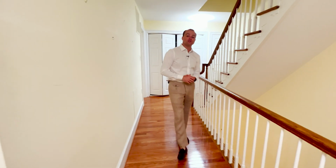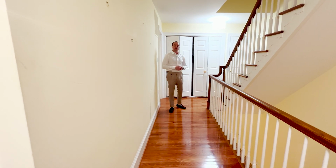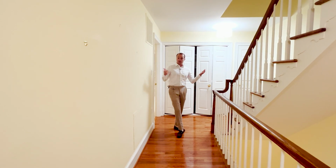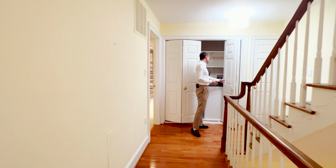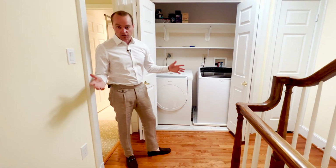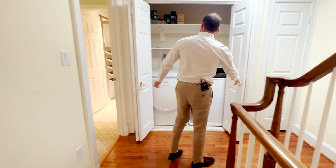So this home was built in the 80s, which gives it more of a modern feel. We live a little bit more the way we live today versus some of the homes we've toured that were built in the 60s or the 20s or even the 1800s. So with that, we do have an upstairs laundry, which is wonderful. So we have full-size dryer, full-size washer, so that when you're doing clothing and those sort of things, you don't have to go all the way down to the basement. And we have additional storage just to the left.